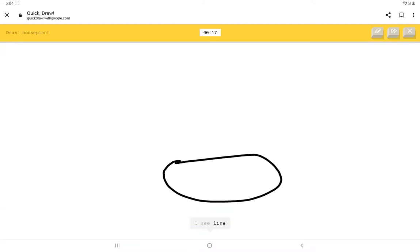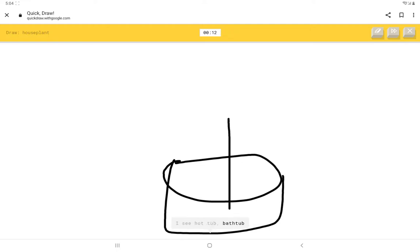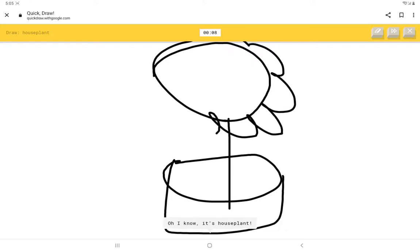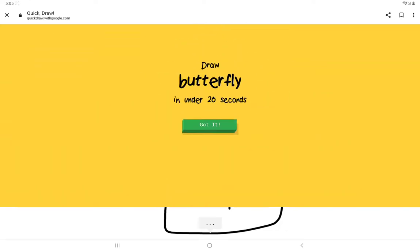The flower I pot. See line, or bread, or pond, or hockey puck. I see hot tub, or bathtub, or swimming pool, or toilet. I see drum, or bucket. Come on, oh, I know, it's houseplant. Yes.